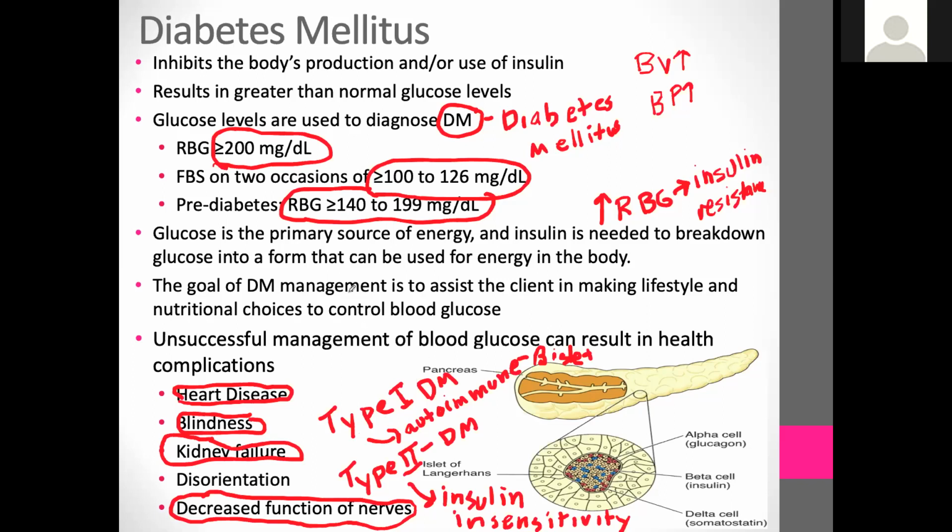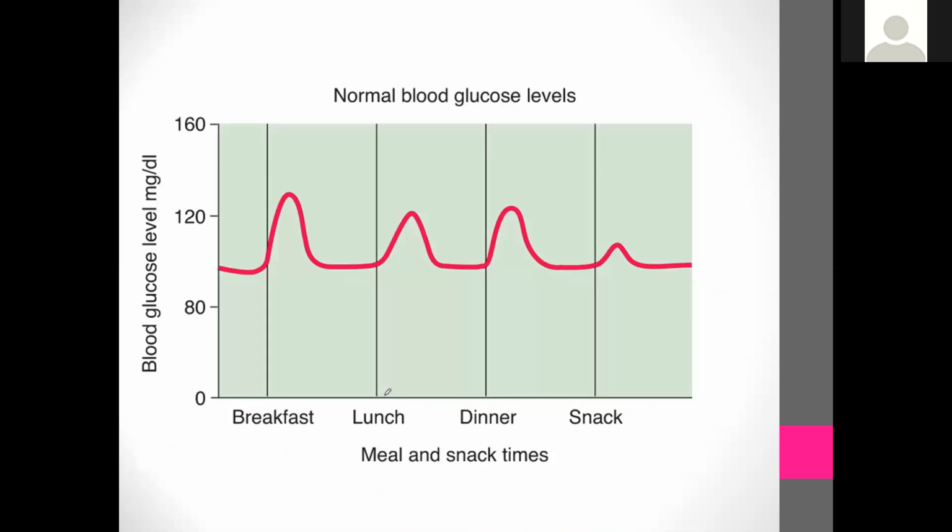Okay. So the goal of dealing with diabetes mellitus is to control blood glucose levels by making healthier lifestyle choices. So the thing that's different about a normal person, which is what's shown here, right? This is normal blood glucose levels before and after a meal, right? But in a diabetic who's not controlling their diet or their insulin levels, what happens is that you have breakfast and up goes your blood sugar, and it stays up. And then maybe you have lunch and your blood sugar goes up even more. And then you have dinner and it just goes up and up and up. Okay. That's because you're not using the insulin to do its job.